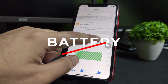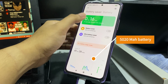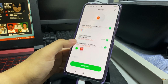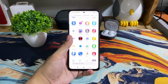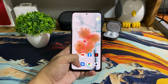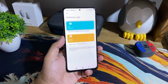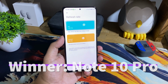iPhone 11 does have a 3110 mAh battery capacity, while the Redmi Note 10 Pro does have this big 5020 mAh. Both do have a good battery life. iPhone 11 normally lasts a day and a half with 5 to 6 hours of screen on time, while the Redmi Note 10 Pro lasts almost 2 days with 6 to 7 hours of screen on time, and that's with the 120Hz on. So definitely it will last more on 60Hz frame rate. So for this round, the winner would be the Redmi Note 10 Pro.